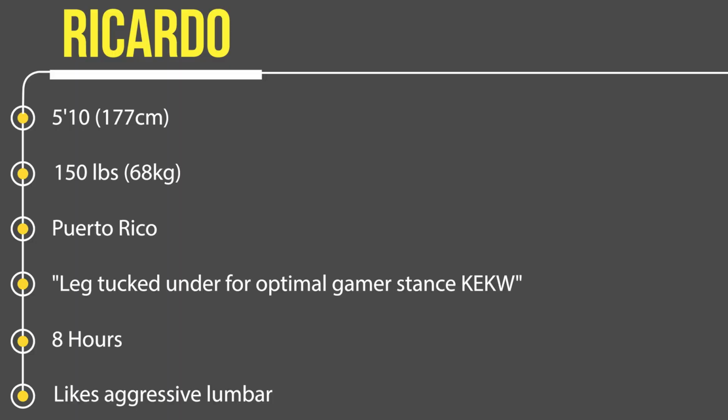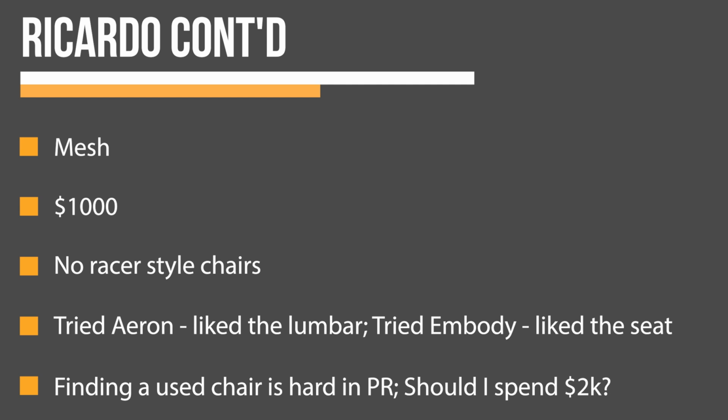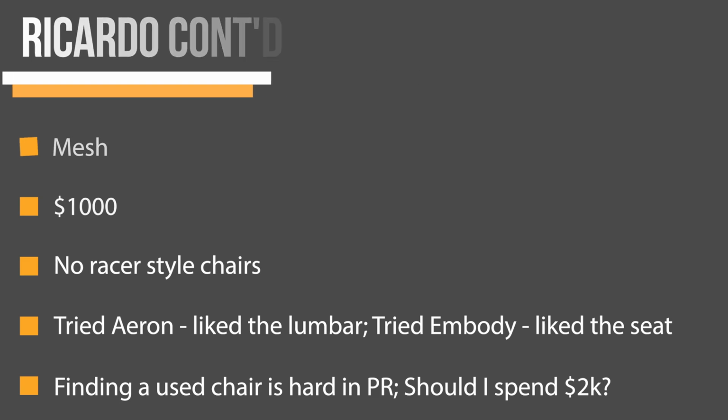Likes to sit for 8 hours, likes aggressive lumbar, likes mesh, has a budget of $1,000, doesn't like racing style gaming chairs, has tried an Aeron and liked the lumbar, tried an Embody, liked the seat. Additional information, they said it's hard to find a used Aeron in Puerto Rico and not sure if they want to pay $2,000. Again, Puerto Rico is not an area that I'm super familiar with in terms of chair availability, but I'm going to say check out one of these 2 options.